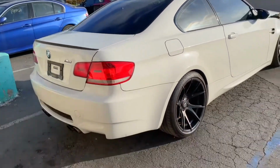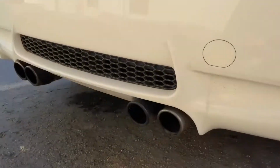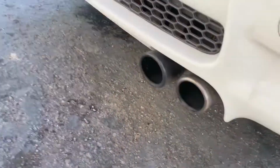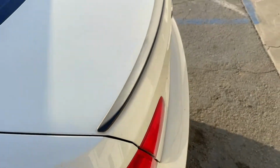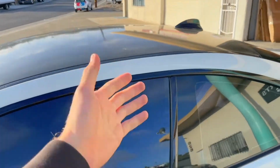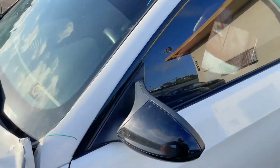As we can see, it's the pre-LCI version, 2008. We have old style tail lights. Then I also realized that we have some kind of aftermarket exhaust. We're going to start the car and hear it a little bit later, but for now let's keep going. Small spoiler on the trunk lid. Of course, carbon fiber roof. I know we have a lot of customers who want to pick that up. Of course, black shadow line all over the place.